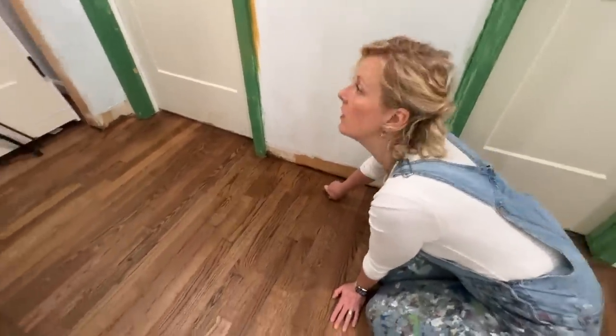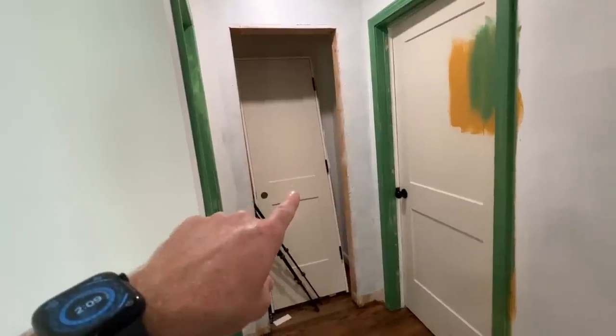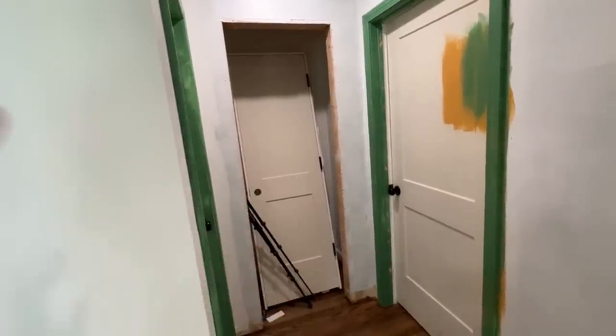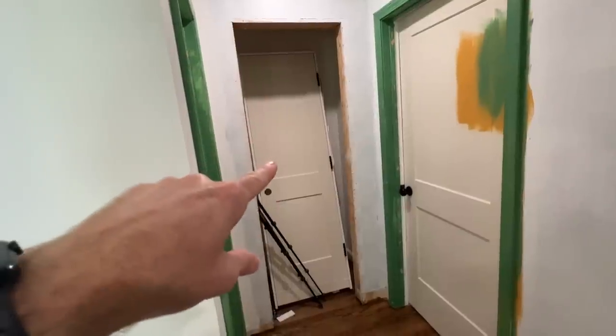I'm working on the shelves. This closet needs to be done. We have shelves that were in there before. I pulled them out during the construction process. Megan painted in there. We got the door, obviously.